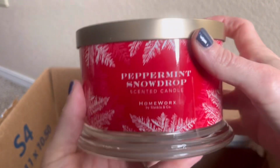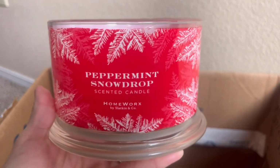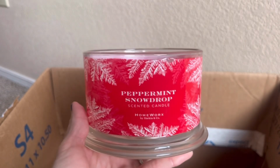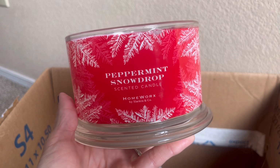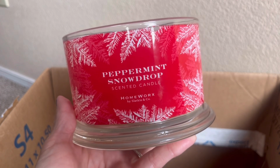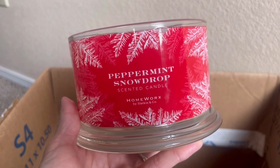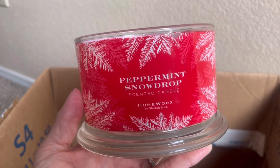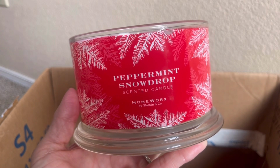I will tell you, I love that Peppermint Hot Cocoa, but I really like this Peppermint Snowdrop fragrance. I like this way better than Bath & Body Works Twisted Peppermint. And I know in a previous video, I kind of compared this one to Twisted Peppermint. But when I was in BBW recently smelling that candle, I realized that this one has a little bit more of that candied mint vanilla type of note to it.